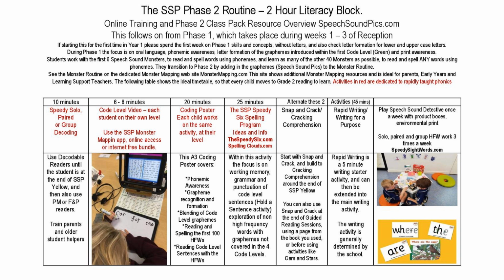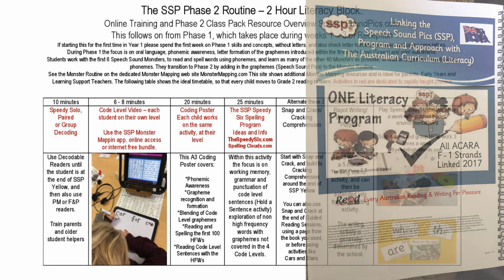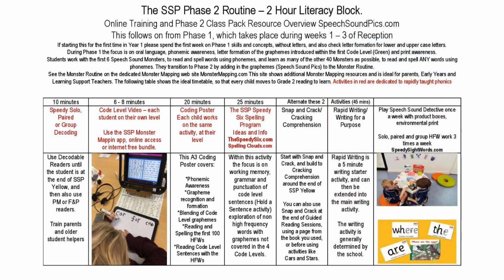They keep getting support. If you can use this 2-hour literacy block 4 times a week, then you're covering every strand of the Australian curriculum for English: language, literature and literacy. Most people don't have that luxury.